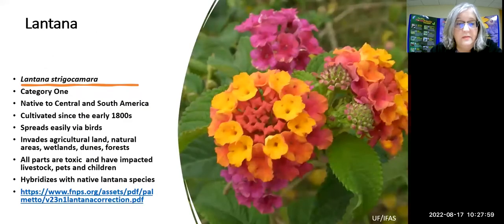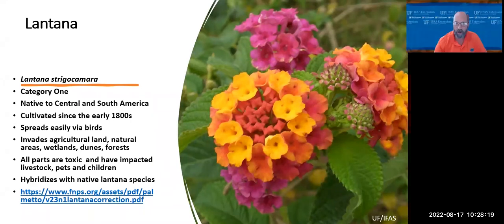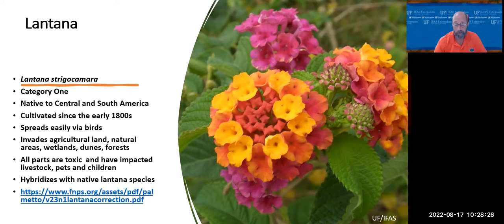Lantana, I'll let Bill talk about it, but all I'm going to say about it is what we hear from people, that the butterflies are all over it. And look, Bill, you may have noticed it's a different Latin name again. These taxonomists are very busy lately. Yeah, I've always known this species as Lantana camara. Well, now they've added a little bit. Yeah.